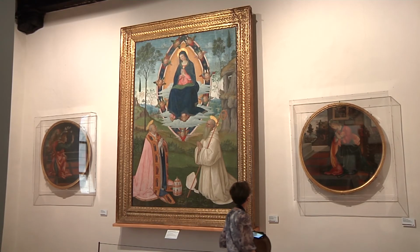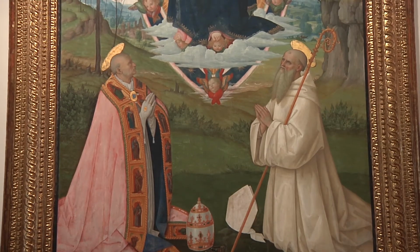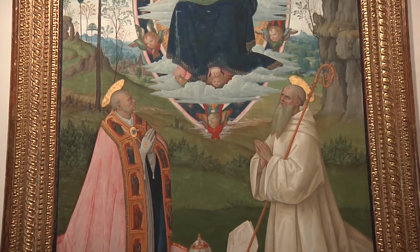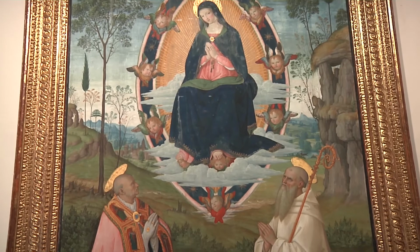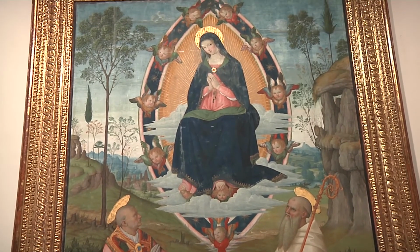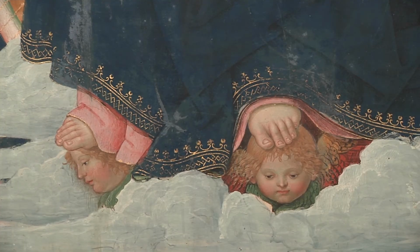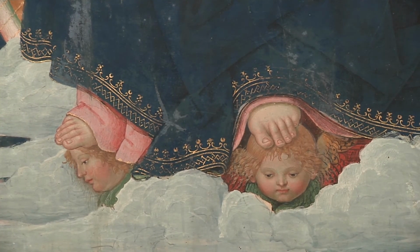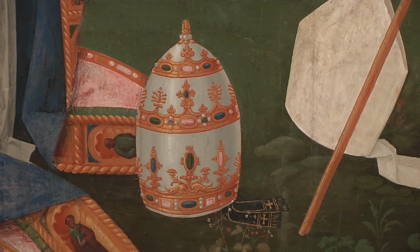In the center of the wall, in between the two tondos, is an altarpiece by Bernardino di Betto, known as Pinturicchio, who painted the Virgin Mary with the saints Gregory the Great and Benedict. Coming from the church of the Olivetan Monastery of Santa Maria Assunta in Barbiano, the work is one of the artist's final pieces from his sojourn in Siena.